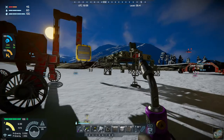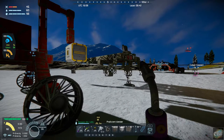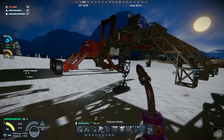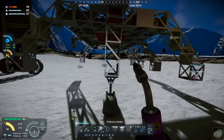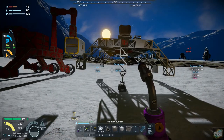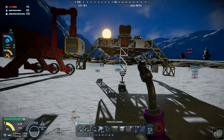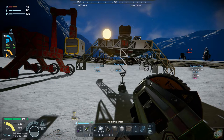Well, I have a couple of options. I can go ahead and grind these off. I think that will lower it. It's not going to take much. Let's do that. Let's go ahead and grind these down.